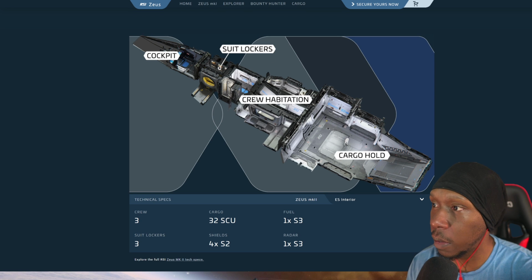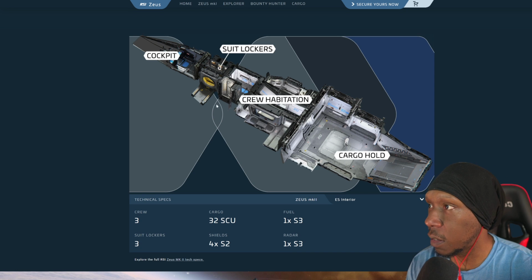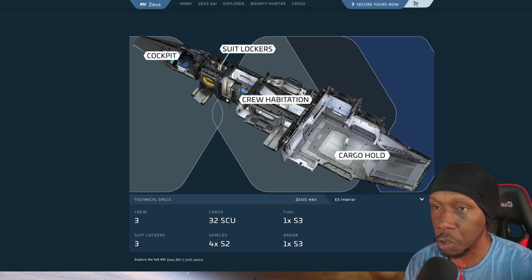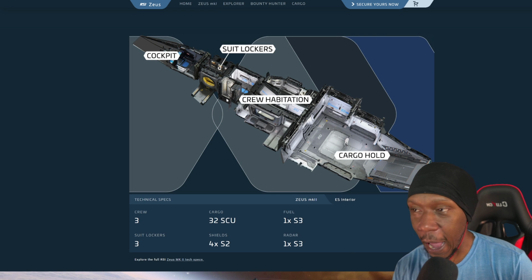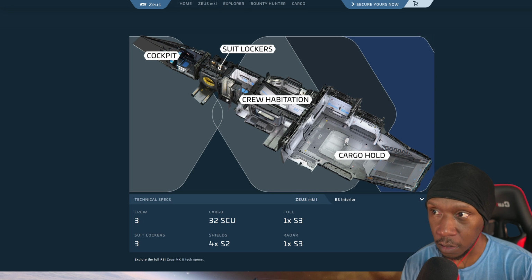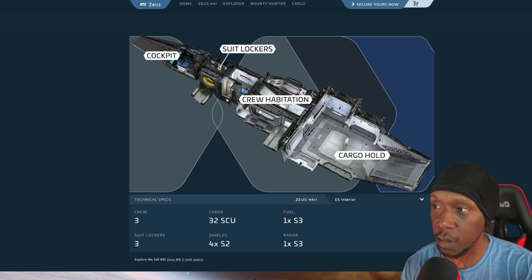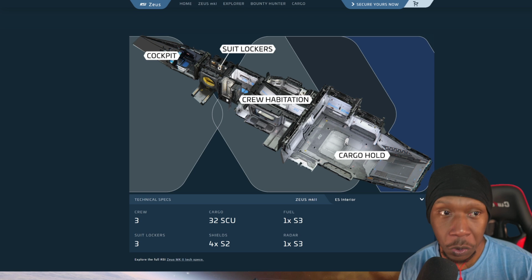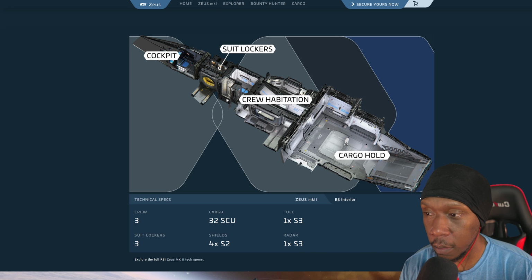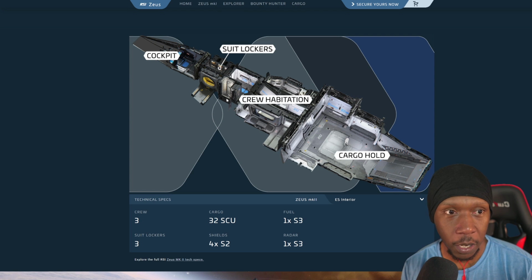And then we have our crew habitation right here. We've got the bunks, we got our suit lockers, and I think this is the side entrance of the ship right here with the ladder, which is great. And one thing that this ship has over the Hercules chassis, and why you might want to consider one of these over the Spirit series, is because it has an extra entrance. One thing about the A1 and that chassis, which I don't like, is that it doesn't have another entrance.